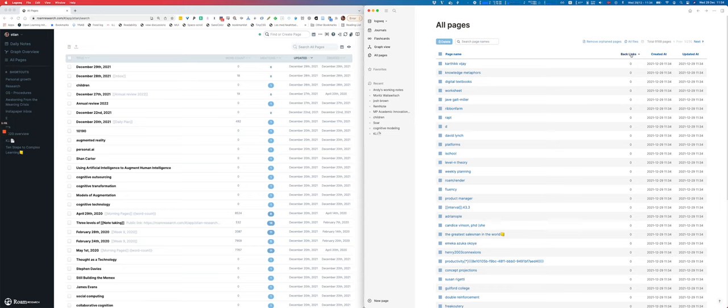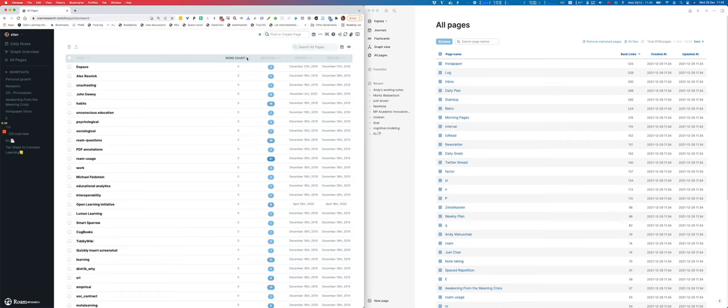So let's see here, backlinks. So pages with the most backlinks. Of course, some of these are just daily plan and stuff. Andy Matuschak, Joel Chan, Awakening from the Meaning Crisis. This one doesn't have size. That would have been nice. This one, let's see, word count. I can guess what's going to be on top here. Probably some of my book notes and then my daily pages.